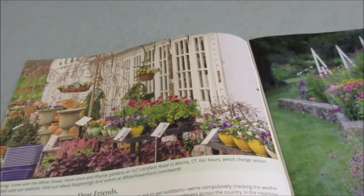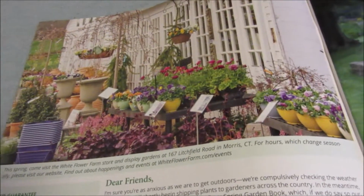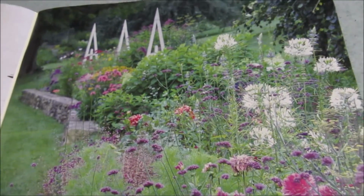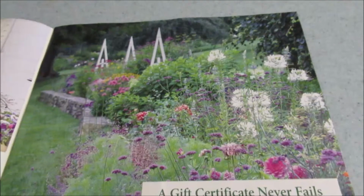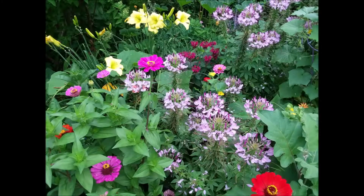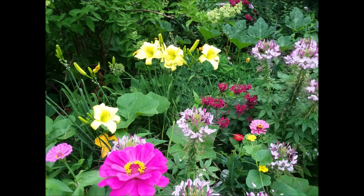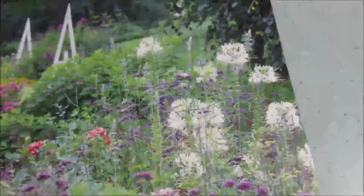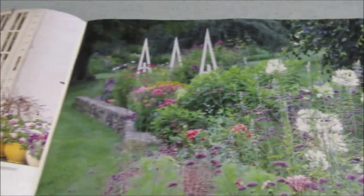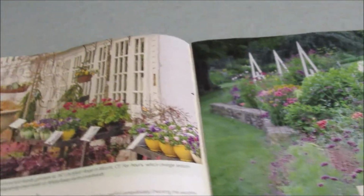Now this is a different catalog. It's not as thick as the others, but has some really beautiful things in it. I like the pictures of the gardens. Gives some really great ideas. Now I planted Cleome in my garden last year. They weren't white, they were pink or kind of purplish color, but really beautiful. That looks nice.